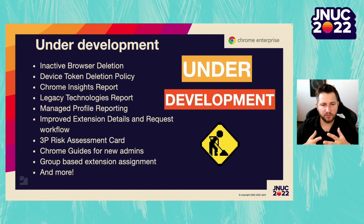Legacy Technologies report is also another one we're working on that allows you to be aware of any sort of technologies that we might be deprecating in the browser, and prepare for them by taking any action you might need to, such as setting up a new policy, or working with the application owners if you need to modify an application to be compliant with that technology change. So, for example, if we were to deprecate TLS 1.2, we'll notify you that X number of machines are using TLS 1.2 on this application, and then you'll be able to work with the application owner to modify the application to be compliant with that deprecation.